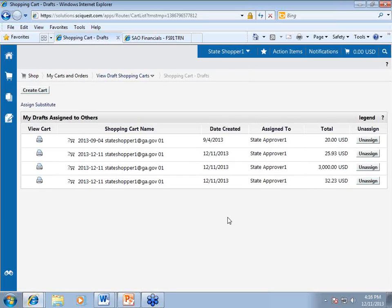So if you needed to pull it back for any reason, you could unassign a cart and bring it back in and make changes to it. Of course, once that cart has been processed and pulled over into the purchasing application, you would not be able to edit that cart. You would need to contact your purchasing department once it's already been processed.